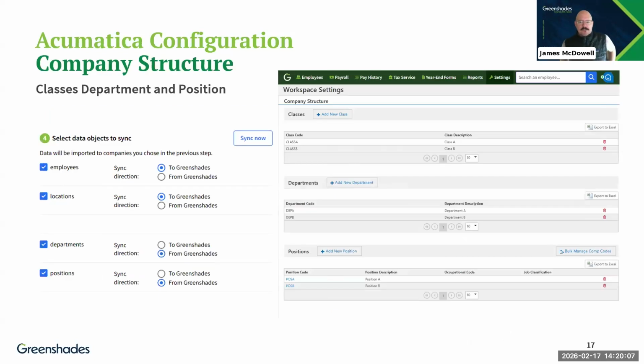The next one goes into some setup. So in this one, we're looking at employees and locations coming from Acumatica and us wanting to create departments and positions within the Greenshades infrastructure. In this case, we create those departments and positions, and then those can be pushed over and go back with the employee data back into Acumatica, but all very configurable based on your IT needs and resources.